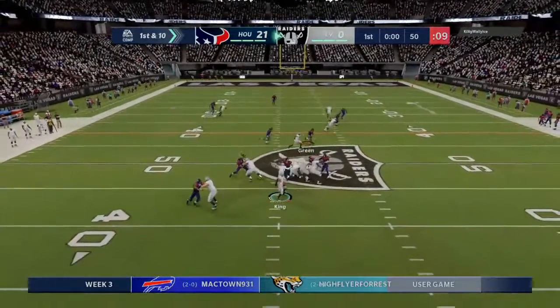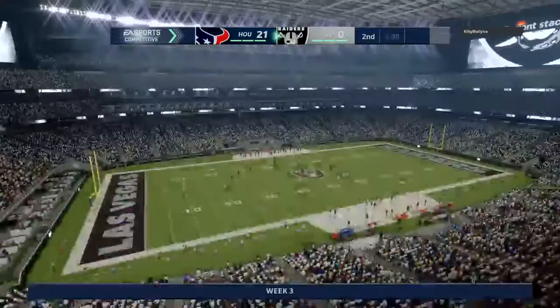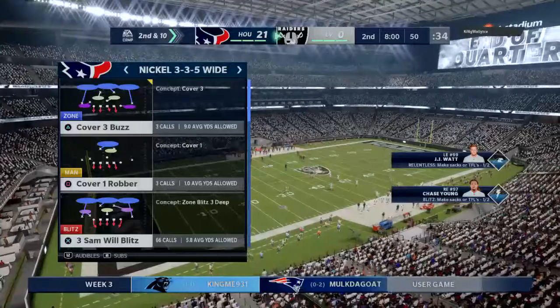From the midfield stripe, they'll look to throw. And that is incomplete. And it also concludes quarter number 1. 21-0 our score after 1. Nothing.